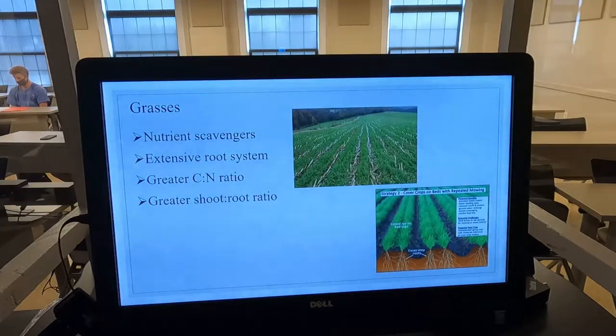As I mentioned, nutrient scavengers, but something to pay attention to with these grasses is that they have a greater carbon to nitrogen ratio. And when I say greater, we're talking maybe 20 to 30 to 1. So a carbon of, let's say, 25, and nitrogen of 1. Because they have that greater carbon to nitrogen ratio, there might be some immobilization. But you're going to have the nutrients that they scavenged in there. It just might take longer for them to release them back to the soil.